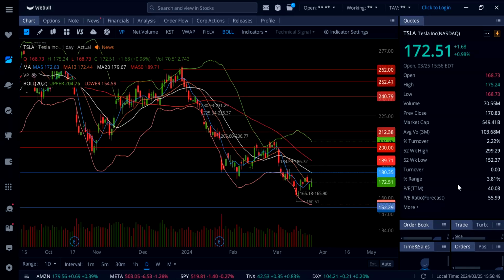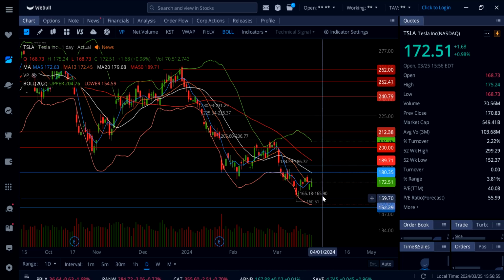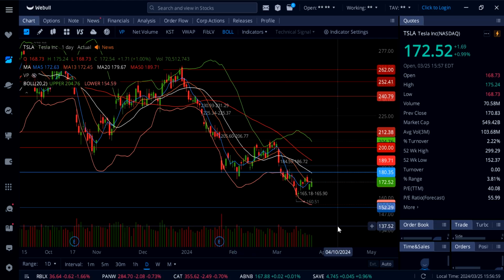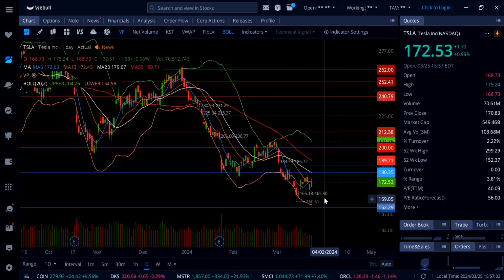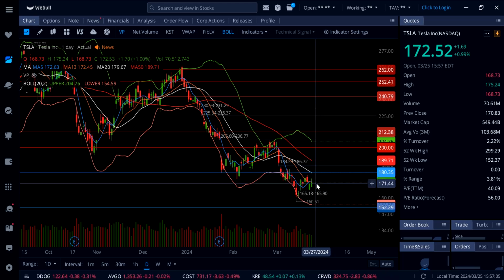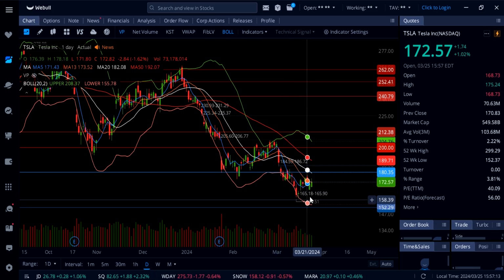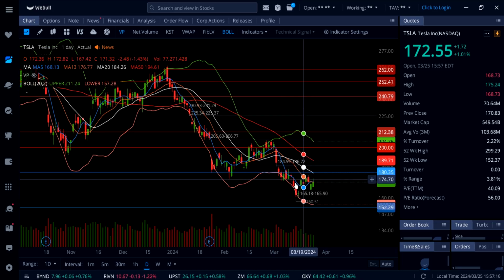On Tesla, stock is up 1%. So Tesla, we talked about it in my video over the weekend that we got two gaps, one on top and one on bottom. And most likely Tesla will close at least one gap this Monday. And this is exactly what we got, closing this gap just under 172, and now also holding at 172 after filling this gap on top. And this gap is still open. So, I mean, it's kind of also bear flagging right here.